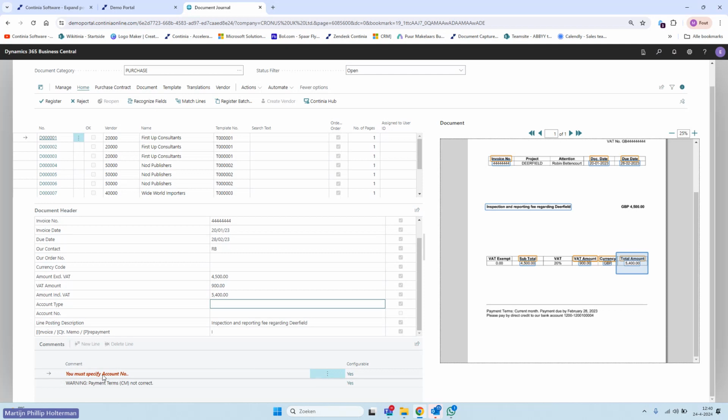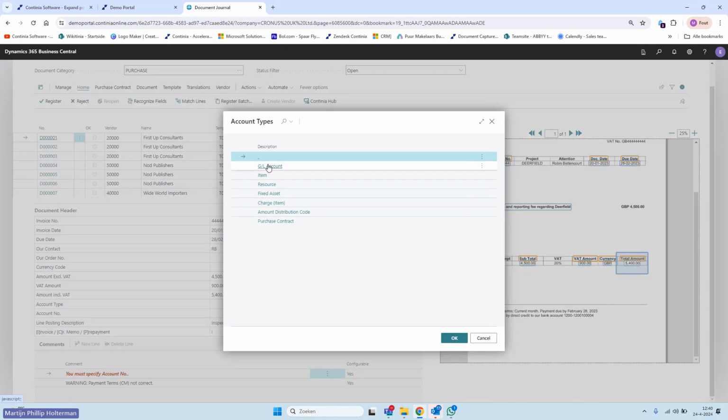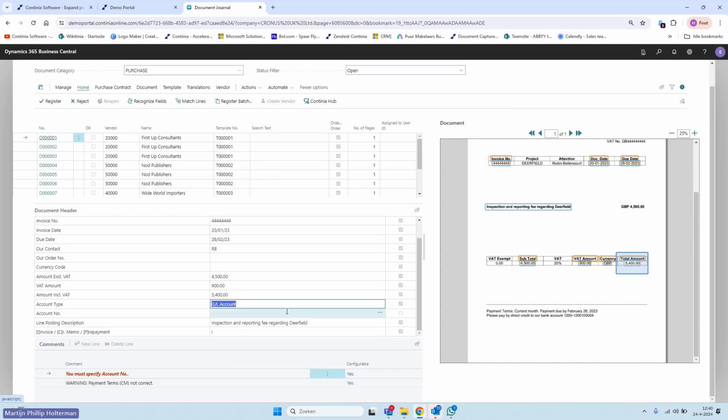Because this is a cost invoice, the system asks you must specify an account number. Well, you can code this invoice not only to a general ledger account, but also to an item number, a resource, a fixed asset, a charge item, or even a purchase contract if you like. I will select general ledger account for now.